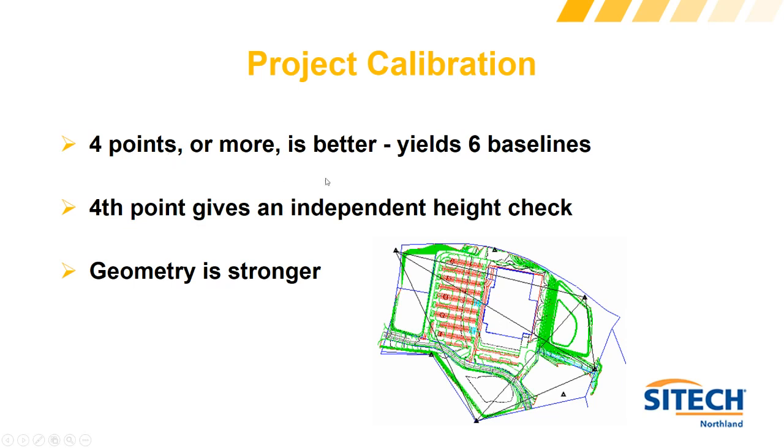So it says four control points or more is better, yielding six baselines. The fourth control point gives you an independent height check. But basically what you're seeing here is all these control points are encompassing the site. You're getting good coverage, good geometry, so you're going to be getting much more accurate readings across the job site. That's the reason behind why we say at least five is what we recommend. You can get away with three, four is even better. But five is really that good tipping point where you're going to be getting better accuracy and running into a lot less issues.